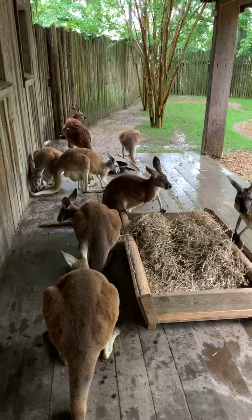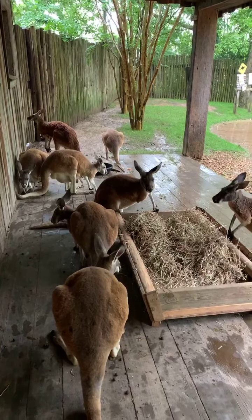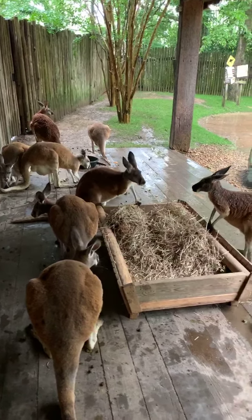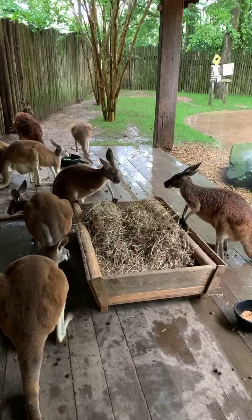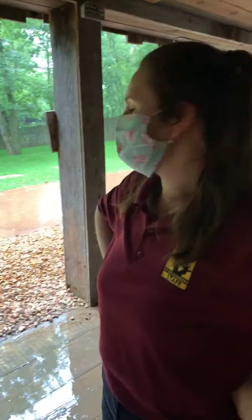Angela asks, is Reuben the only male? Yes, right now. Diane wants to know, and I think I saw this question from Sue earlier as well: what enrichment did the kangaroos like to have? Oh my goodness. So many different things.